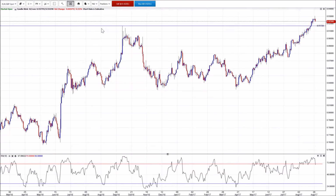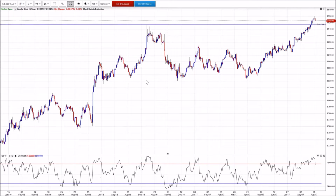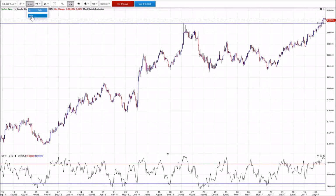So the old highs around just ahead of 92, and we've gone through those. So again, euro sterling, we want to be a buyer of euro on dips and a seller of the pound. So maybe we will see parity. We will see a euro end up being worth a pound.